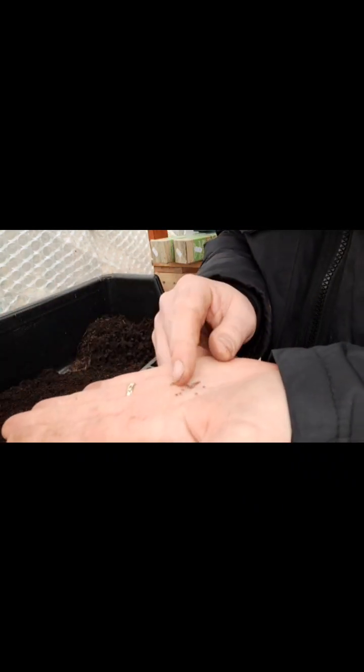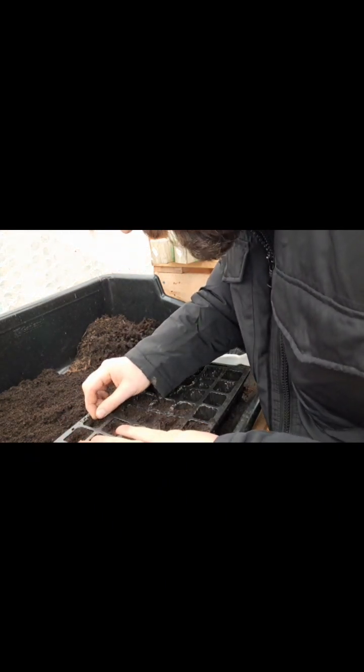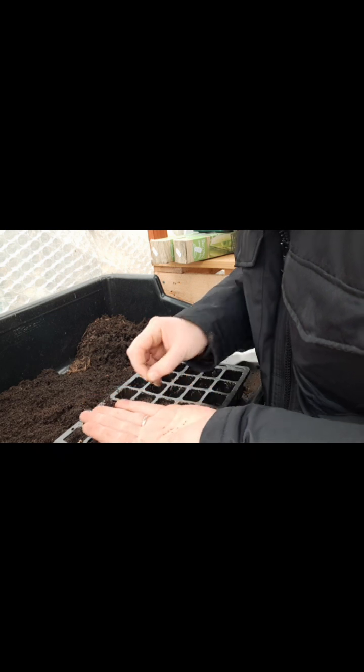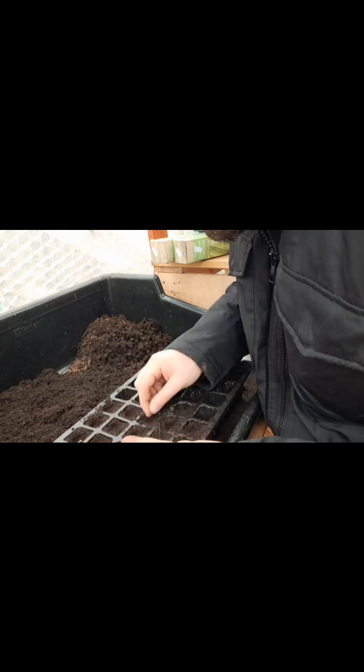I don't even know if the camera is going to be able to pick these ones up. It'd help if I could see where the camera is, but you can see they're very, very small. So for these, I am just going to be putting 1 per cell. Once this plant takes off, like it has done with the white anyway, it is quite sizable. It seems to just push itself out more and more, a little bit like lavender.